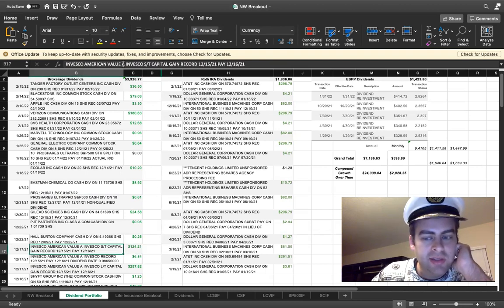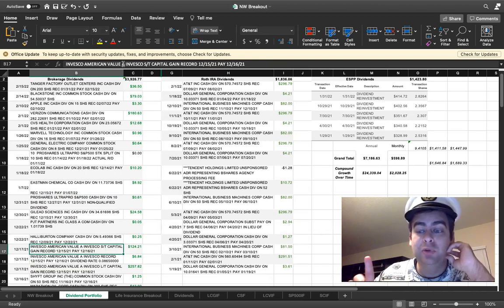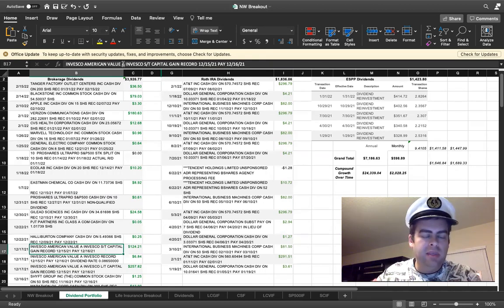Invesco, this is actually a mutual fund. And what did I say? I said I still do hold mutual funds. The main reason is for the great dividends they pay. These come in two different forms: there's a dividend and a short-term capital gain that it pays out twice a year. I hold that because it pays out such a great one.